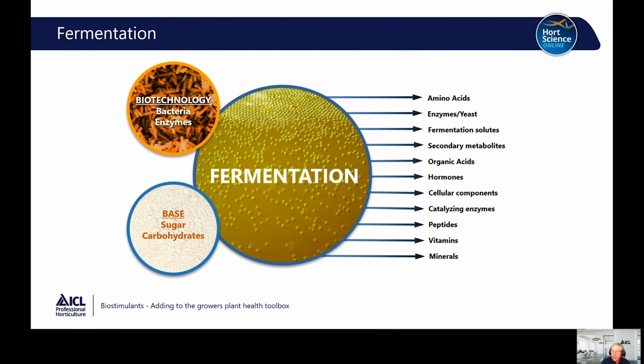So the Vital Nova range is composed of products that come from fermented yeast. And within there, we can also add in bacteria and enzymes and base sugar carbohydrates. Now, from that fermentation process, as you can see on this slide, various things come out of that that are very useful to us when we're looking to formulate biostimulants.